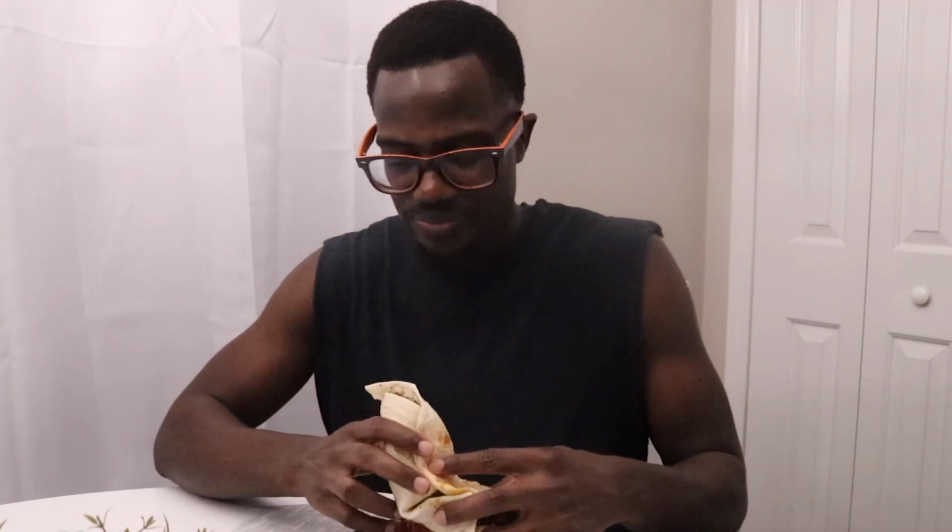Let me go ahead and try the wrap. I already know it's good, but just so you guys can see. And as you saw, that was an avocado spread that we had. I normally make it from scratch, but again, this is just the easier way to make it if you don't have the time.